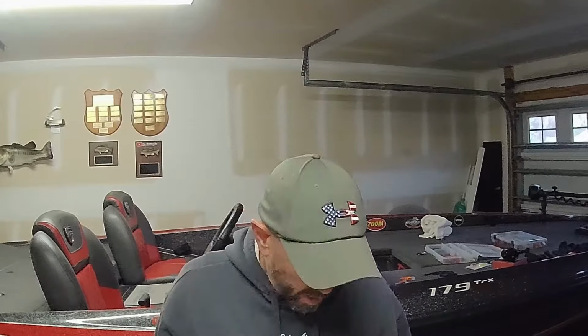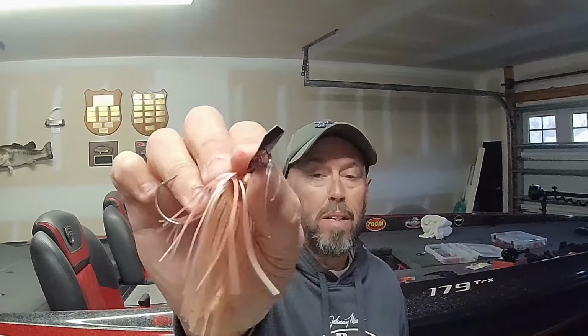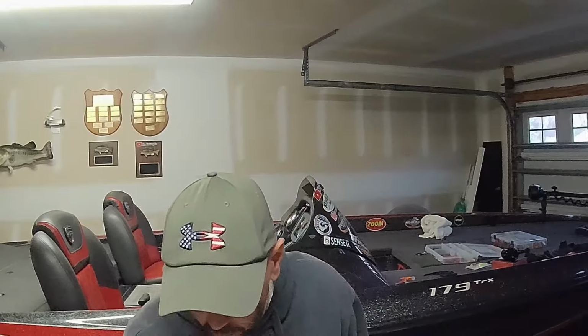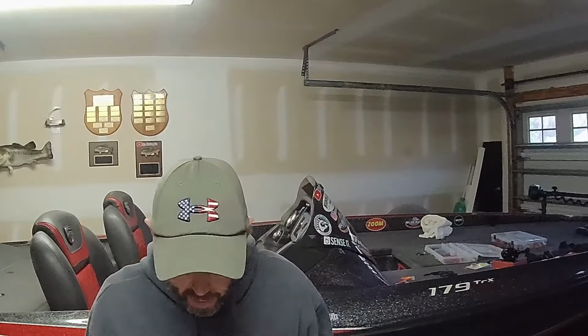I have chatterbaits. I have colored the skirts on chatterbaits. I often color the chrome blade black. The only time I keep my blade chrome on a chatterbait, and again, this is just me, is during the shad spawn. Any other time of the year, almost always I color them black. Almost always. I keep them gold. The gold ones I don't color because I use those in tannic water, in the river, stuff like that.